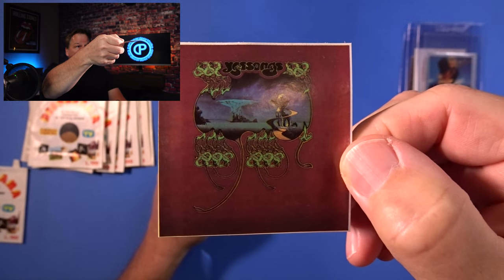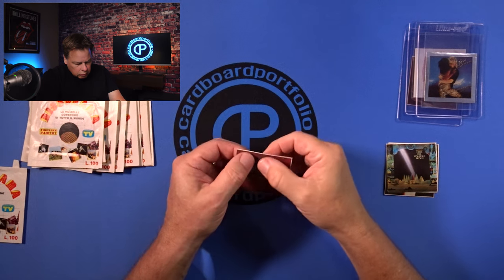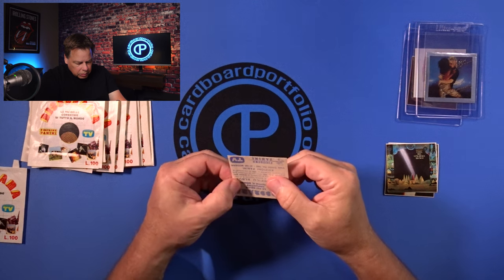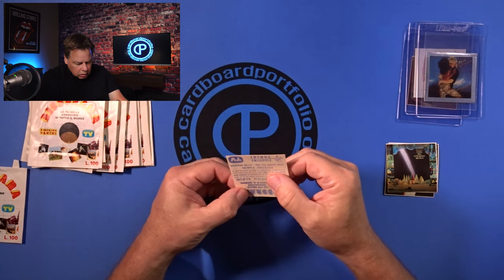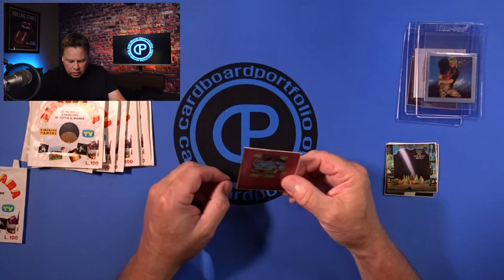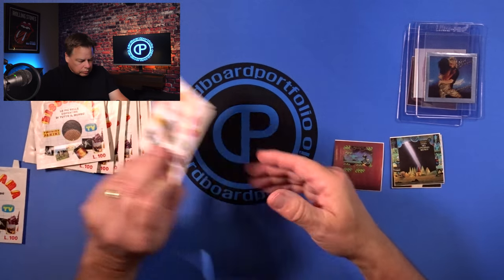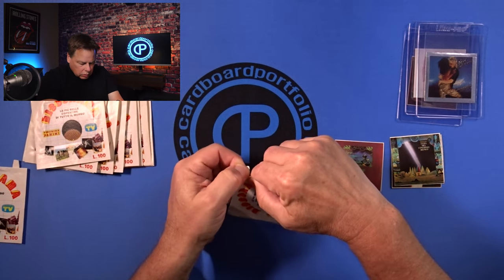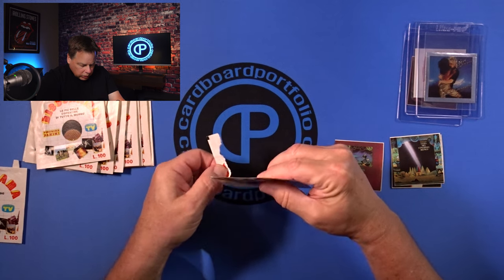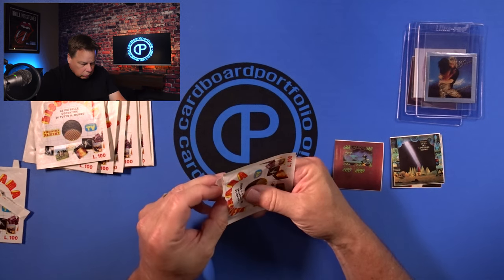Let's see what the condition is of this. It has kind of a roll in it right here, so this wouldn't be a perfect card if that was a really big one. I'm glad it's on a Yes card and not a really big one there. So there we go, that's pack one. Let's look at pack two. Trying not to get it too close to these cards. I don't want to ruin the edges at all.